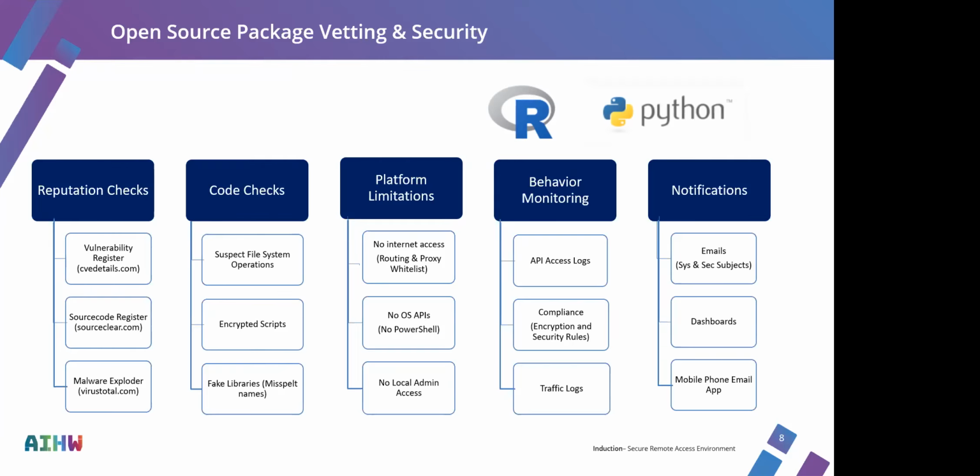And following on from that, there's a lot of behavior monitoring and notification to see if we get any unusual warnings or things attempting to get out of the secure environment, based on that code. It's one of the problems we found with open source packages: anybody can really put anything in them, and they really do need to be vetted just to make sure that we're not introducing anything into the environment that could be a threat to the security.